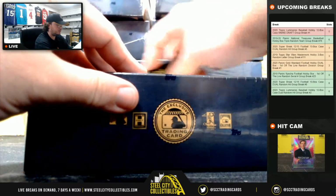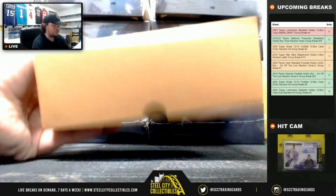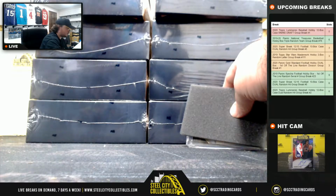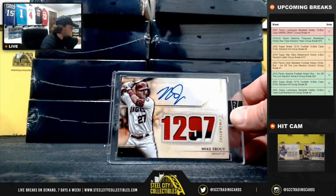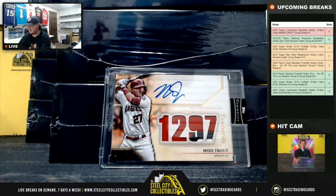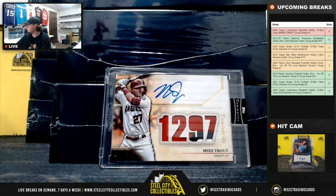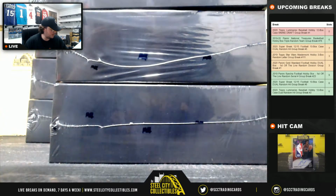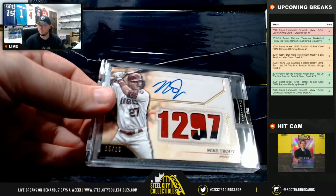Box number two. Mike Trout, patch auto, numbered 15 of 15. So back-to-back cases with Mike Trout hits. This one's a three color patch. And that 1297 is his number two in the hits totals in the American West from 2012 to 2019. Beautiful card right there, Trout out of 15.